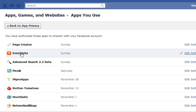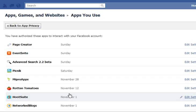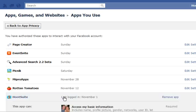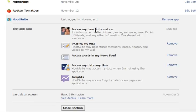If I go to Eventbrite application, for instance, well, the only thing that they've asked for, and that they have the ability to do now that I've given them permission, is to access my basic information. Nothing about sending me an email. If we go to another application, let's say Hootsuite right here, Hootsuite has, scroll up, quite a lot of things that it has the ability to do. Access my basic information, post to my wall, access posts in my news feed, and more. So, by installing Hootsuite, I've actually given them a lot of power.